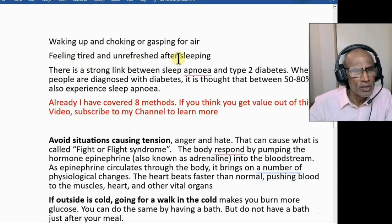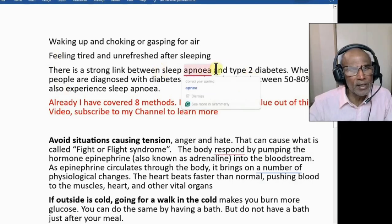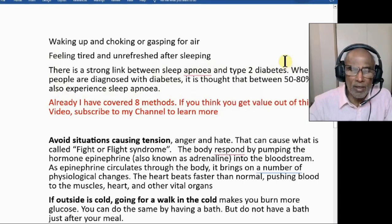If you can't sleep, there's a full video here on how to fix your sleep if you can't sleep properly. Even the next day, you can see that the sugar levels are not controlled. That also increases insulin resistance.